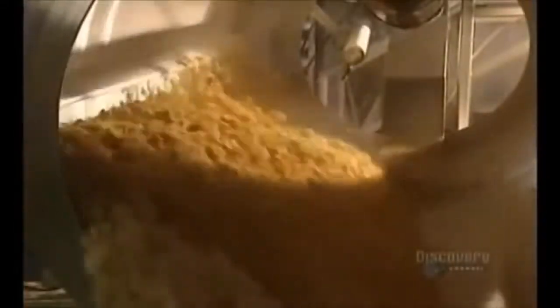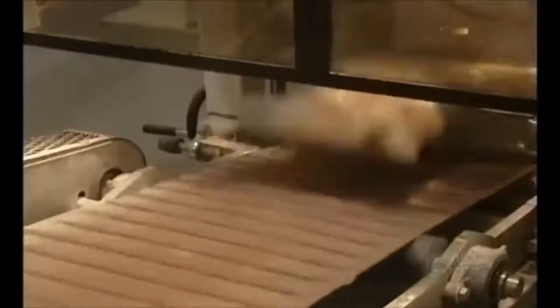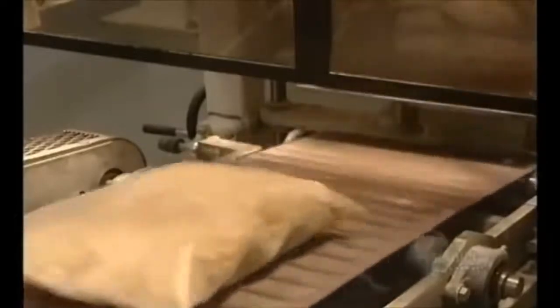Now they add in vitamins. The cereals are placed into this rotating drum. The vitamins are sprayed onto the flakes by a series of jets. The cereals are now finished, and they head toward the packaging site. This packager fills the bags with cereal. It handles between 40 and 45 bags a minute before they head off for final packaging.